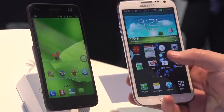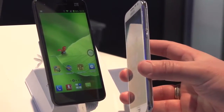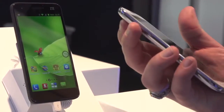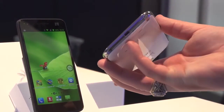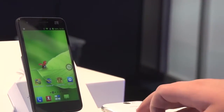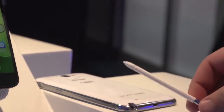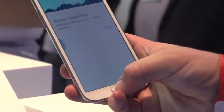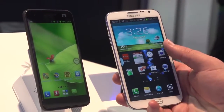As you can see, the Galaxy Note is fairly thin as well. It's not quite as thin as the ZTE, but along the right you've got the power button, and along the left you've got the volume rocker. On the top you've got the headphone port. On the bottom you've got the USB port as well as, I'm going to pull it out, the stylus that you can use on the Galaxy Note. This allows you to handwrite or do drawings and so on. There are also special applications to enable you to use your stylus, which is really cool. And that's the comparison between the ZTE and the Galaxy Note 2.